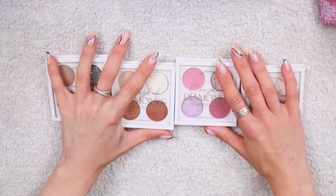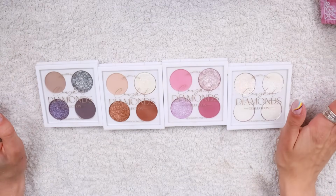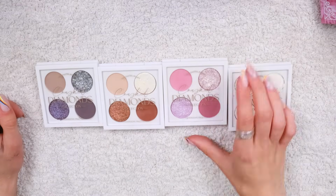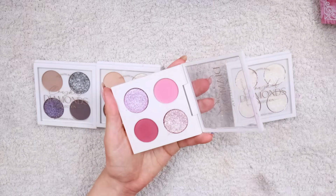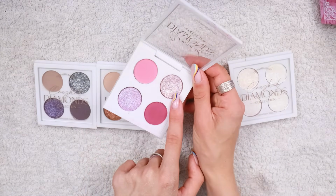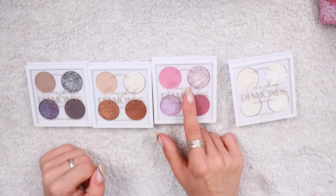These are the Crushed Diamonds quads. I think these are spectacular. This, I've always said, is probably my least favourite because I don't really like pinks. But then I did a 1 week 1 palette with this and I fell in love with it, which is not what I was expecting to say. I really enjoyed working on this palette. You can see there's a pretty big dip in this shade here, and I've completely changed my mind about that one in particular.